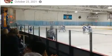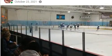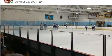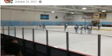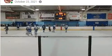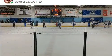Sharks have it deep. 90, 91 with it. Puts it in front of the net. Oh, yeah. I believe 91 to 87 possibly. And the Sharks score. 87 with the goal from 91. That gives the Sharks a little bit of breathing room. Still 2:54 to play. Sharks with a 4-2 lead.